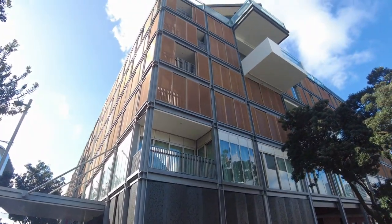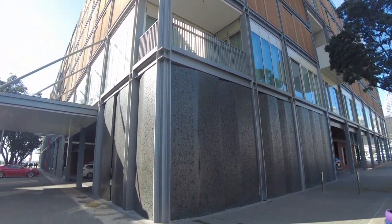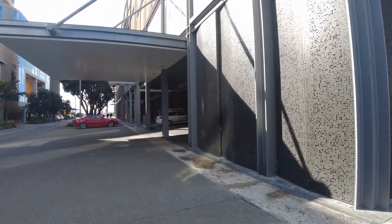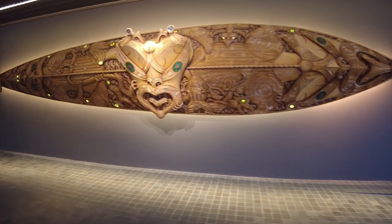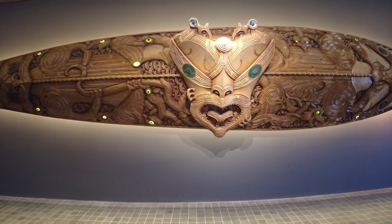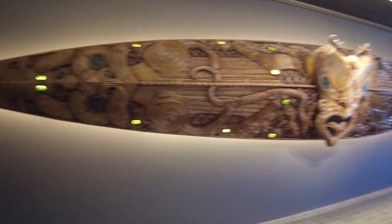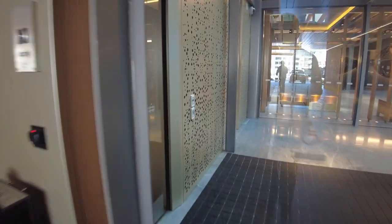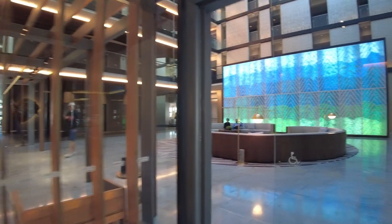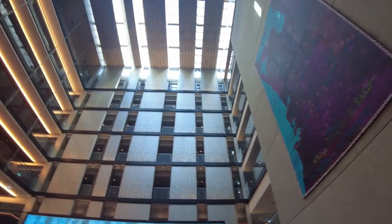So this is the Park Hyatt. The Park Hyatt Hotel. So let's have a look inside. We'll have a look inside and see what it's like. Wow, look at that. That's magnificent. Wood carving. Let's go inside and have a look. Yep. Just like all the other Park Hyatts I've visited, it's magnificent. Look at the atrium.